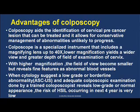Now we will see what the advantages of colposcopy are. Colposcopy aids the identification of cervical precancerous lesions that can be treated, and it allows for conservative management of abnormalities unlikely to progress. The colposcope is a specialized instrument that includes a magnifying lens of up to 40 times. Lower magnification yields a wider view and greater depth of field for examination of the cervix. With higher magnification, the field of view becomes smaller but reveals fine features such as abnormal blood vessels.